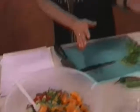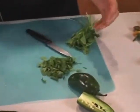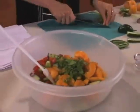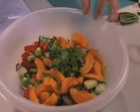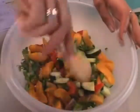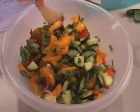Now, the final thing that we're missing is a bit of cilantro. I've already cut up, I'd say about 2 tablespoons worth here. You can use more or less. Again, most of the recipes we make here on the VIGA Show are very approximate. Now, you just want to stir this up, and again, it's nice to let it sit a little while, keep it in the refrigerator until you serve it, and that will let those flavors mingle a little bit.